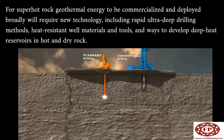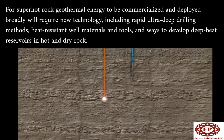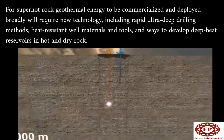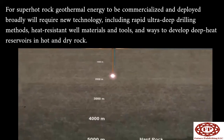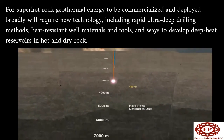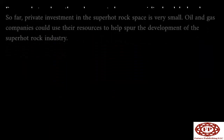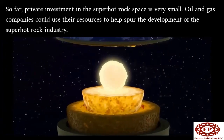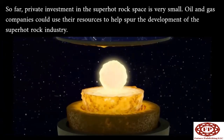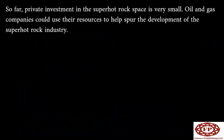For superhot rock geothermal energy to be commercialized and deployed broadly will require new technology, including rapid ultra-deep drilling methods, heat-resistant well materials and tools, and ways to develop deep heat reservoirs in hot and dry rock. So far, private investment in the superhot rock space is very small. Oil and gas companies could use their resources to help spur development in the superhot rock industry.